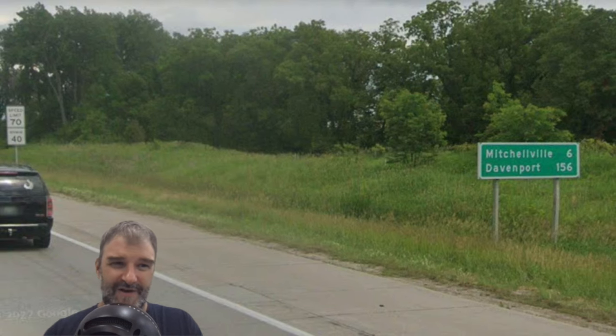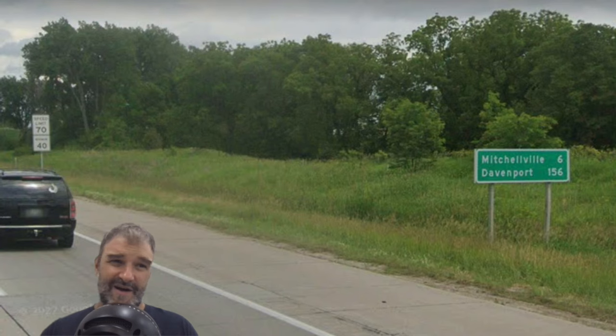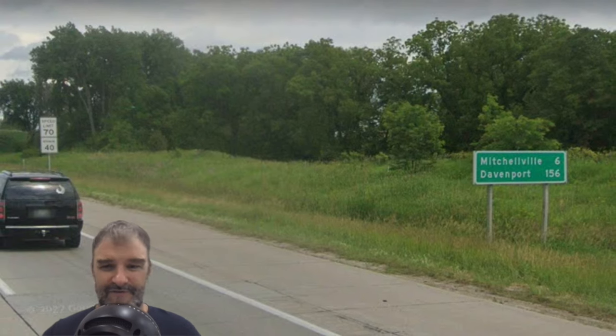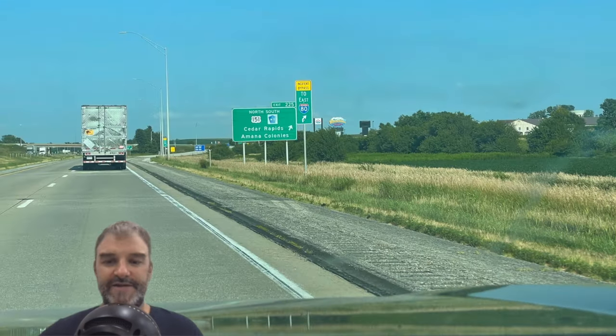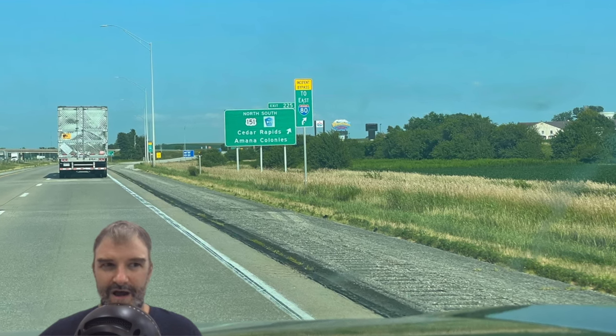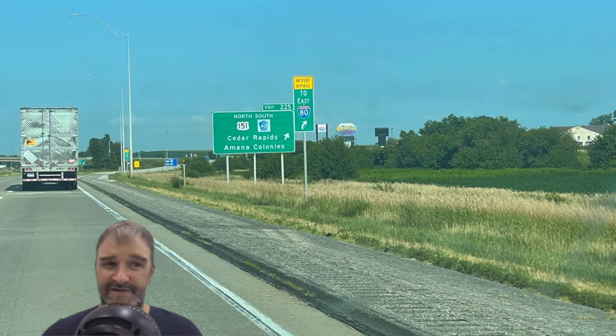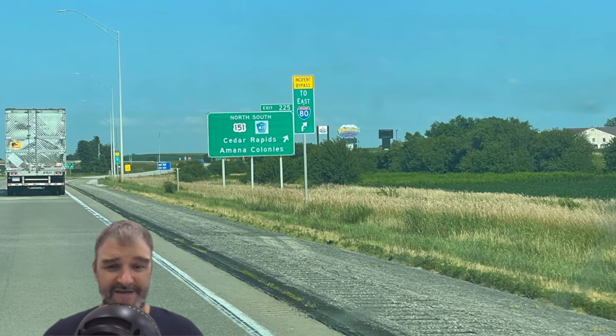The Quad Cities are fairly big. You've got 3 two-digit interstates there, plus a 3-digit, couple 100,000 people, Mississippi River. It's all right. Here's a picture I took. This is the exit for Amana Colonies, which is where I always would stop for gas when driving from Kansas to Chicago. It's just basically how far a tank of gas got me from Kansas.